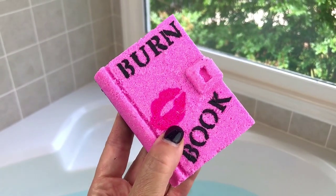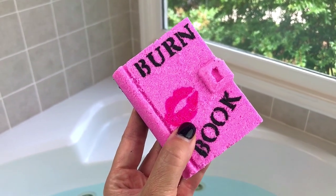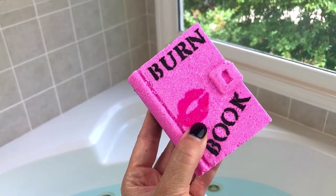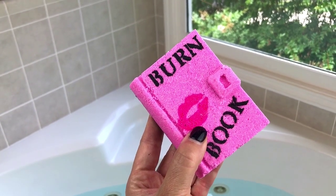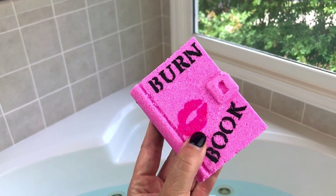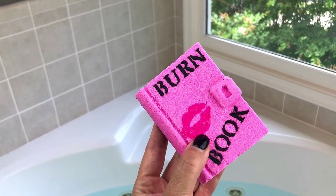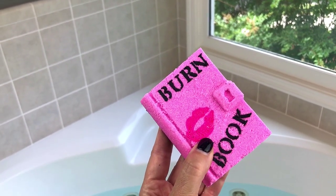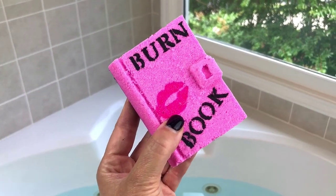Let me go ahead and read you the description from her website, because that's pretty cool. Okay, so it says, on Wednesdays, we wear pink and bathe in secrets. Drop this Mean Girls inspired burn book bath bomb into your bath for a nearly black and purple water that's darker than Regina George's soul. Inside each hand-painted book lies a secret note. Not only is it made with shea butter to keep your plastic skin looking brand new, but it will leave you smelling like cranberry cookies and pink lipstick.